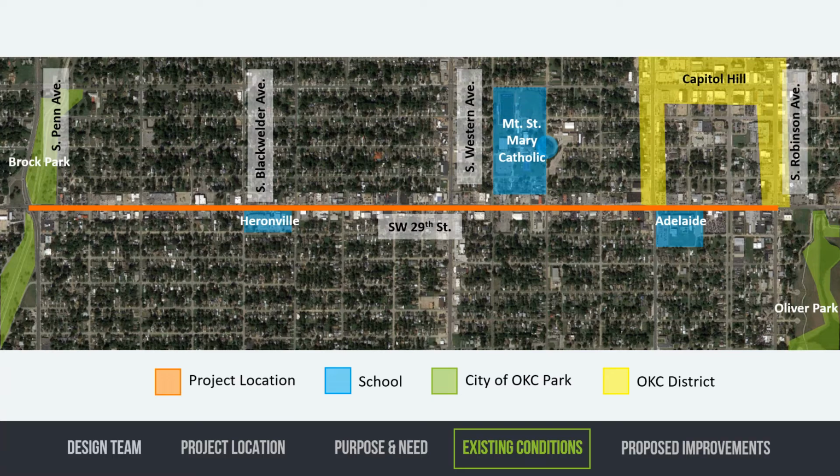This project is bordered by two Oklahoma City parks, Brock Park on the west end near Penn, and Oliver Park on the east end near Robinson. The main part of the corridor is fully developed with retail businesses, two public schools, and numerous churches. Residential neighborhoods border the north and south of the project corridor.